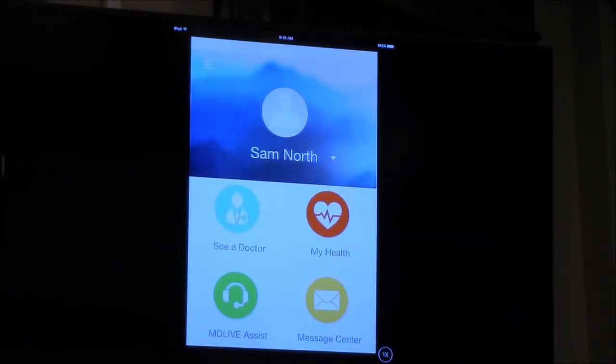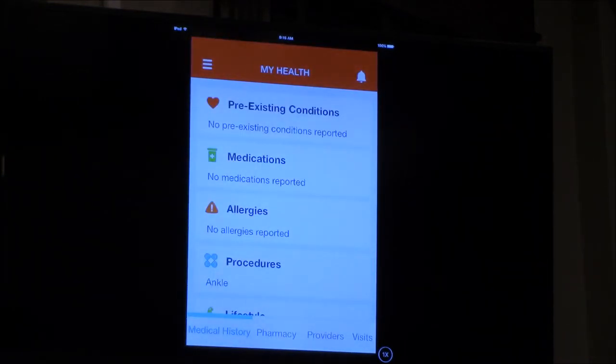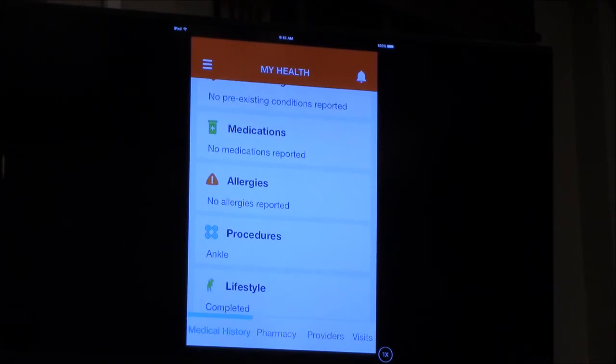So the first thing that you want to do when you get into the app or get into it on your computer is go to My Health, and it's going to be like you're walking through the doors of a normal physician's office. You're going to have to fill out your medical history, and it's going to ask you about prior surgeries, allergies, all the same type of things.